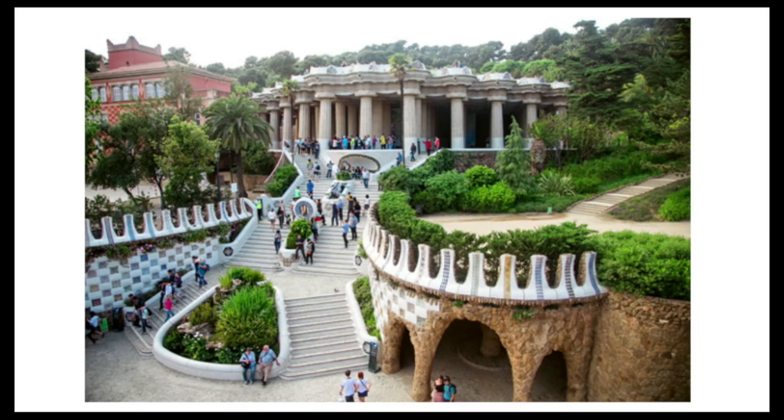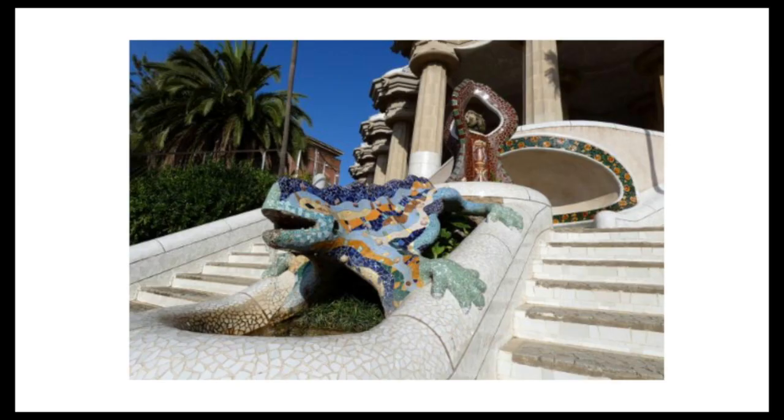Beyond the entrance is this monumental double staircase, and in the center, near the top, a little hard to see in this image, but there is a dragon. This is what he looks like, and his scales are made up of ceramic tiles. He's become somewhat of a mascot for Park Güell.